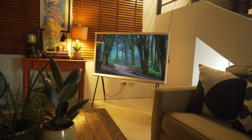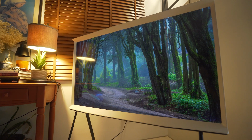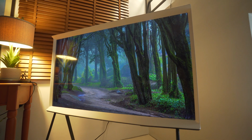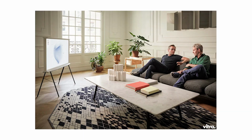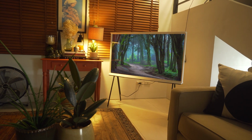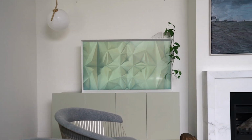If we were to describe the design, it almost looks like a sculpture that would look right at home at an art gallery or a designer piece at a boutique. It was designed by Ronan and Erwan Bouroullec, world-renowned French designers whose work has received much acclaim and many awards. When designing the Serif, their major goal was to make it effortlessly blend into the ambience and really blend in with your other home decor rather than stick out as a conventional TV would.